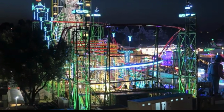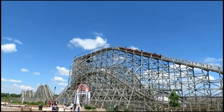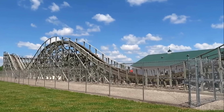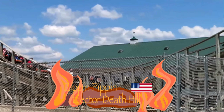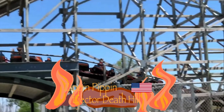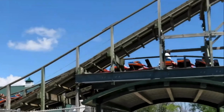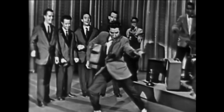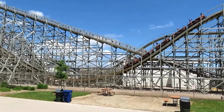But that's not the only unassuming ride with a wild twist. Zippin Pippin at Bay Beach became known after Airtime Thrills himself took a $1 ride and found the ejector death hill. For almost no reason, the Gravity Group chose to place a super tight crest on this hill when rebuilding the original, violently launching riders so high they'll be left shaking like Elvis's hips. You've probably had a wild taste in rides, as this was his favourite.